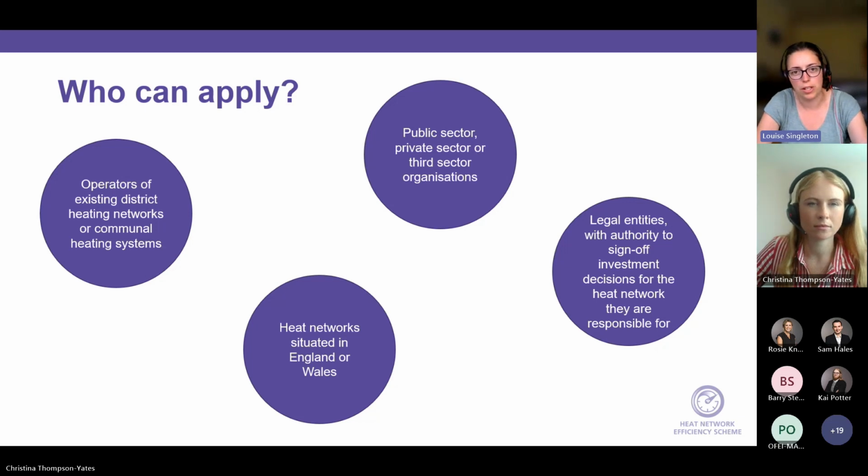It has to be in England or Wales. The application has to be from the person who can sign off on investment decisions, can make funding decisions on behalf of the heat network. And in terms of applicants, it can be anyone: public sector, private sector, third sector. So those are the criteria that you would have to meet.